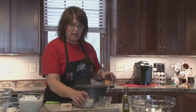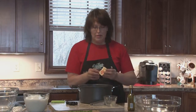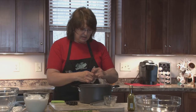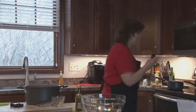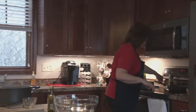Okay, to this I'm going to add a half cup of half and half and 4 tablespoons of unsalted butter. We're going to stir that around in there and get it coated, and then we'll set it aside while we work on the rest of the ingredients. Start this going.